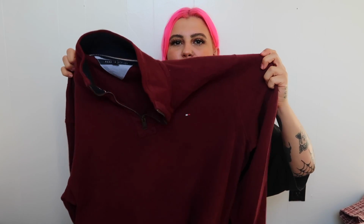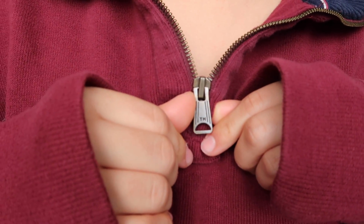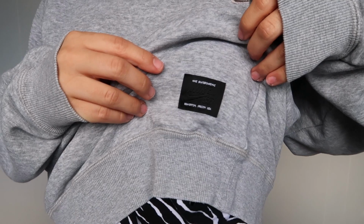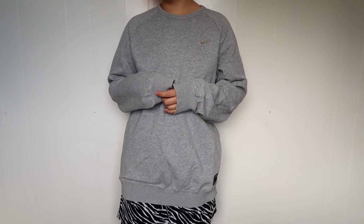Just a classic maroon Tommy Hilfiger pullover. I don't know what it is, but I'm always finding this. I'm pretty sure I found this like two times already, and I have found another one. It's just a Nike pullover, but it's a Nike skateboard one, and it has this little thing at the bottom. And yeah, this fake Thrasher hoodie, it is fake because it doesn't have the Thrasher logo on it.